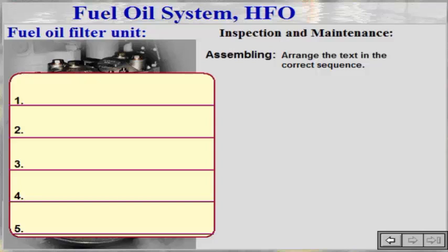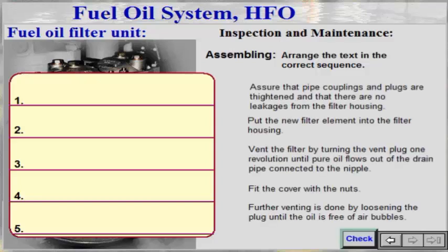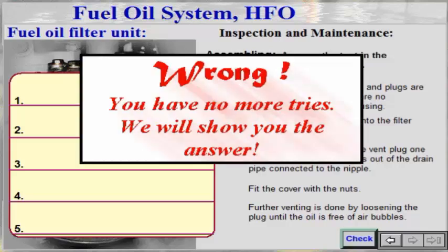Place the text in the correct sequence. Wrong. You have no more tries. We will show you the answer.